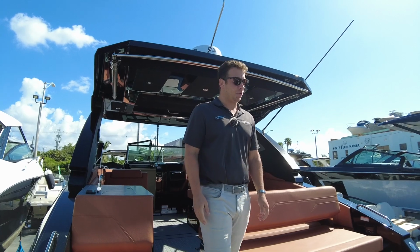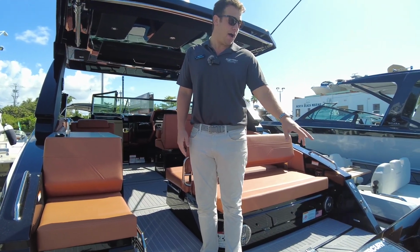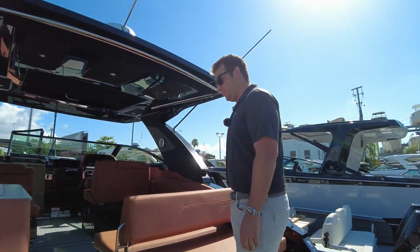Today we are on board a 2023 Cruisers Yachts 34 GLS. This boat's powered by twin Mercury 300 V8 Verados. Join me for a walkthrough video on this boat.